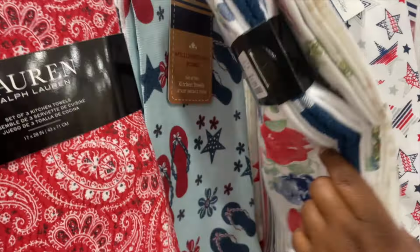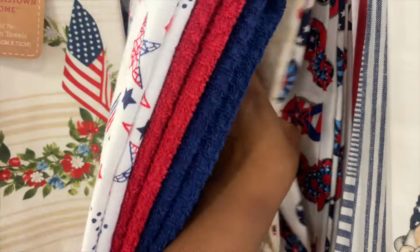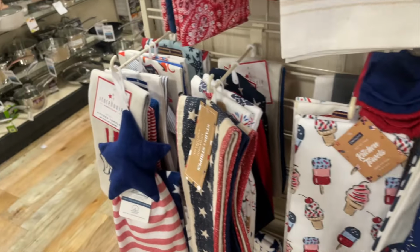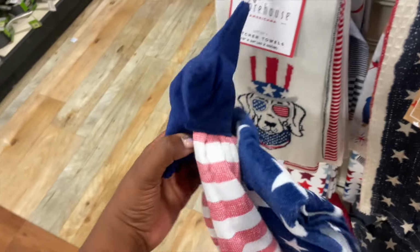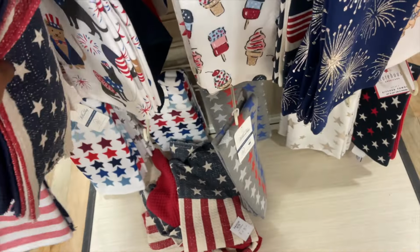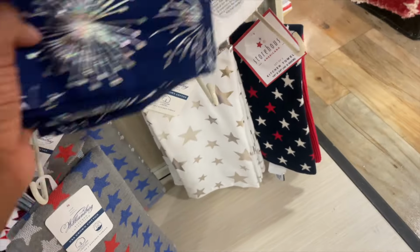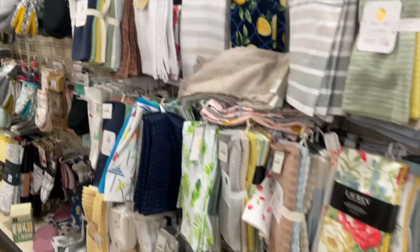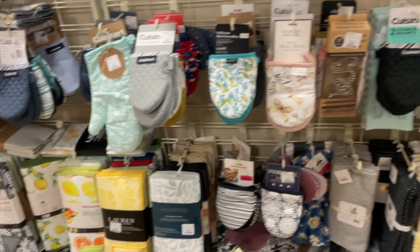All right, so I think I may have missed out on the good house. I may try TJ Maxx, but I don't like any of these. I really liked this one because it was simple with the stars and stripes, but I have no idea what this is. Why is that up there? This is cute too, but let's see on this side here. I don't see any. So let's try TJ Maxx.